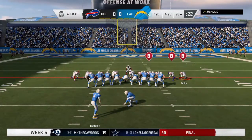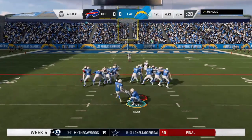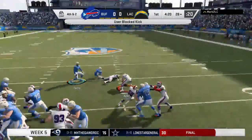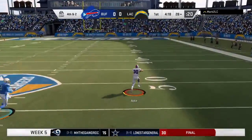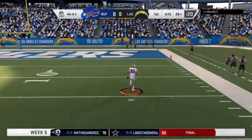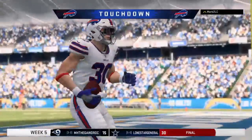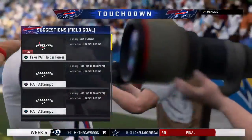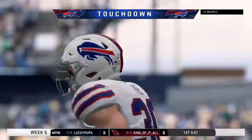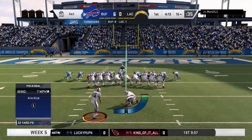He ran right into the teeth of the blitz as the linebacker was freed up in order to stuff that one for a loss. Oh, they get to the football. It's blocked. It's picked up, and I think he's going to go. They're not going to get him. The 30, the 20, 10, 5, and he will score. Touchdown, Buffalo. In for the score as his guys are able to strike first here in this opening quarter.